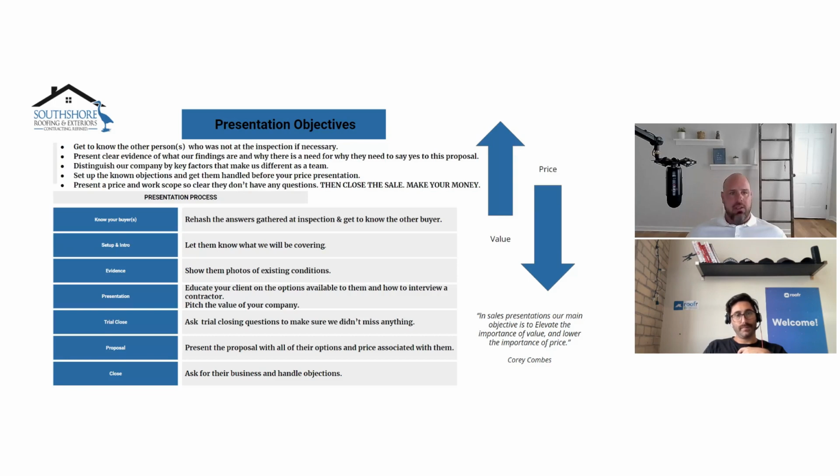That's huge. We present a price, options, and work scope that's so clear that they won't have any questions about buying into it. That is another huge one. If you just write on a napkin, 50 square, $23,000 GAF Timberline, that's not a clear work scope. Homeowners are going to have questions. They should have questions. And if they don't feel comfortable, they're not going to be able to buy. So when you present your work scope and your price, your presentation should be so clear that you can get any of the questions out of the way so that it doesn't become an objection to the sale. And then you just close the sale and you make money.